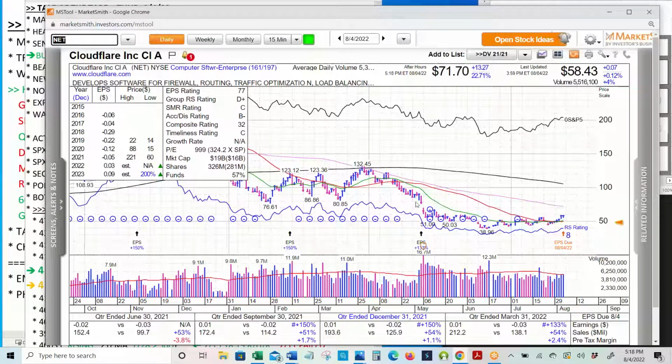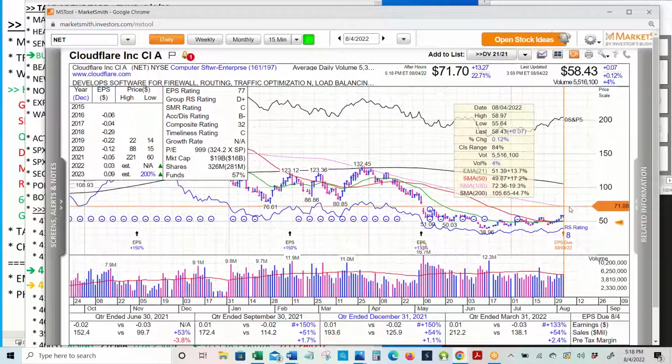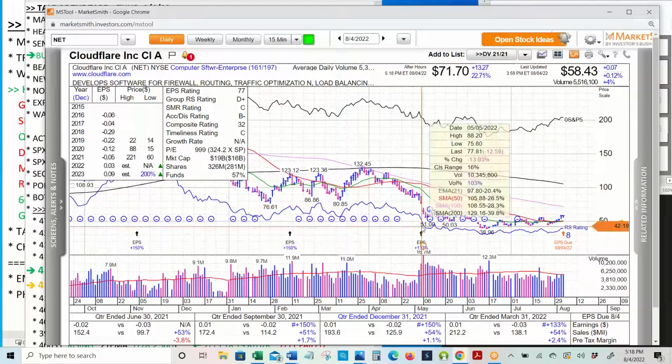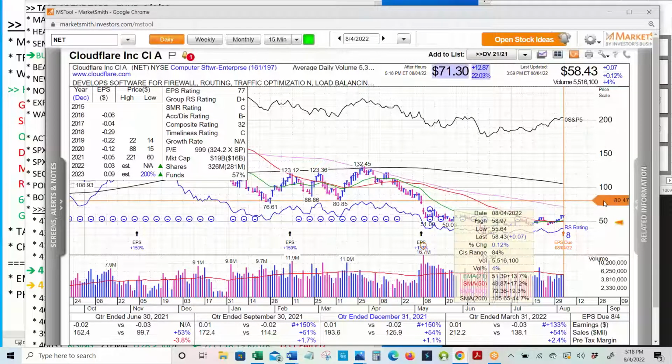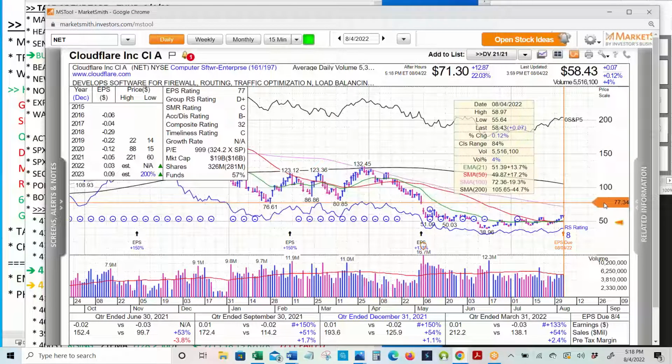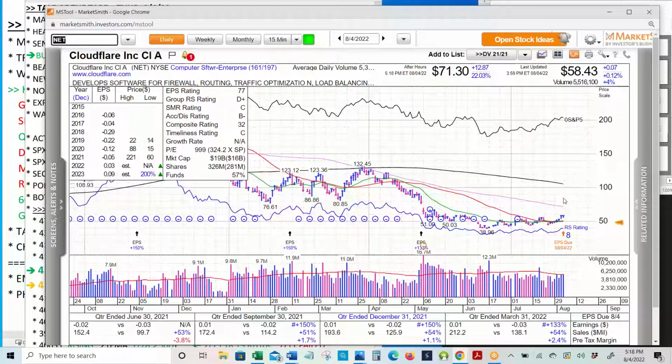You can see it trying to put in this bottoming base. It's right at this 100-day moving average. You've also got a gap fill here at 77. So let's see what happens when we get up around this area. This will provide some resistance, 76 to 80. But there's been quite a bit of volume after hours on NET too.